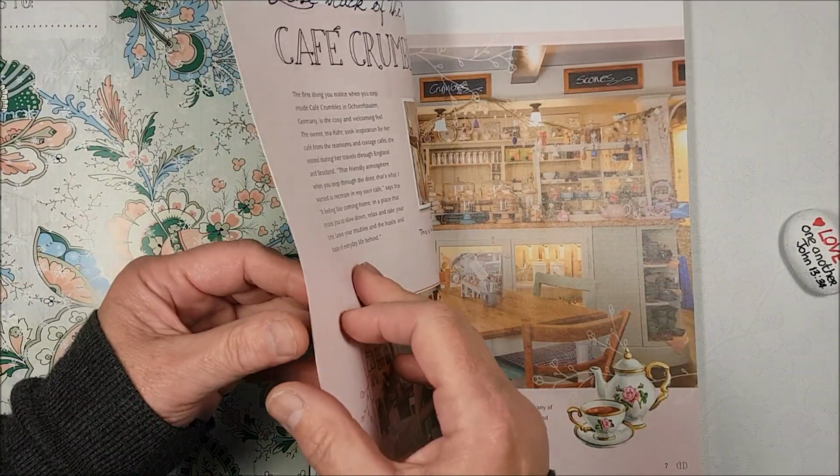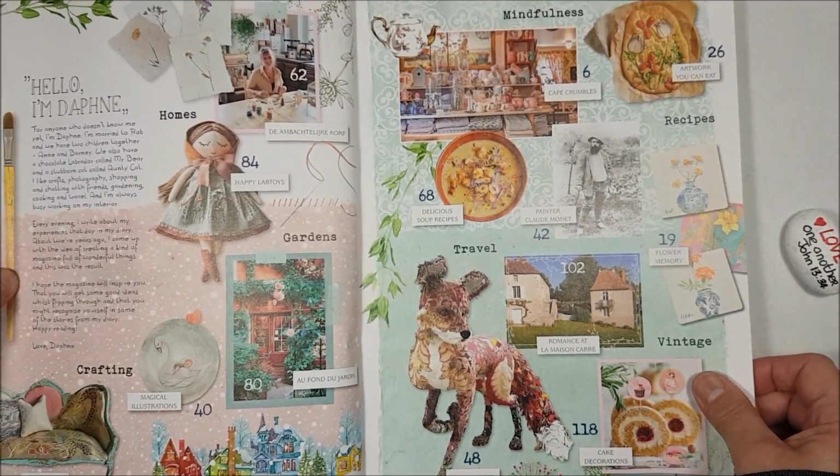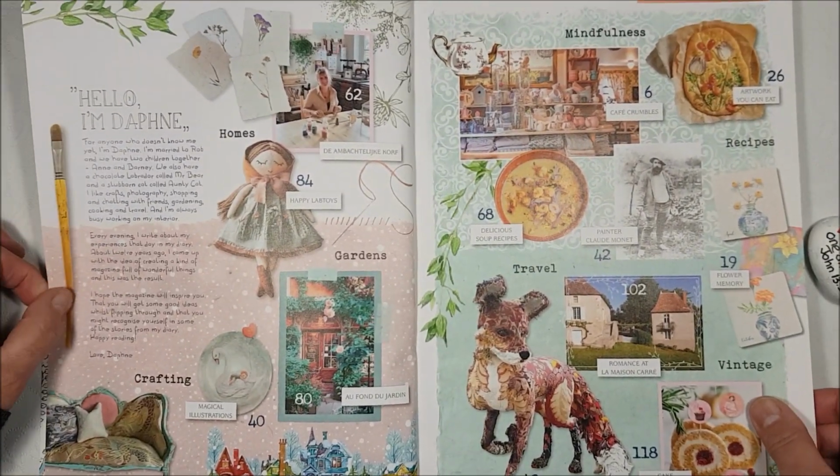Let me just make sure that I'm in camera. I do so often tend to pull my things towards me. I think that's a bit better.